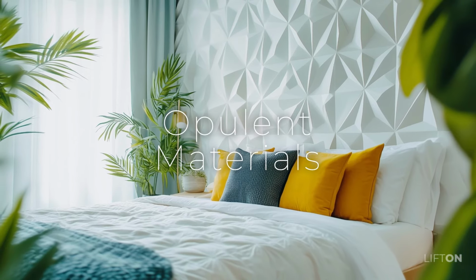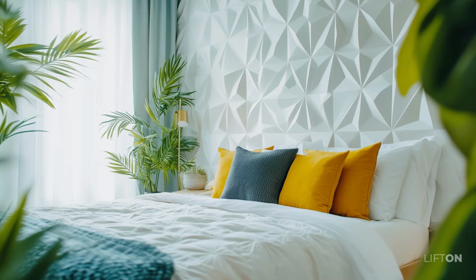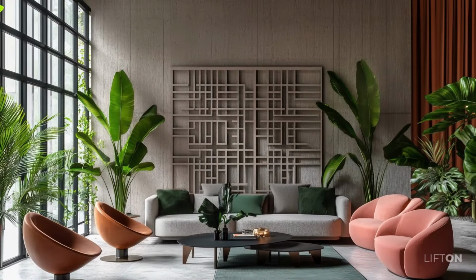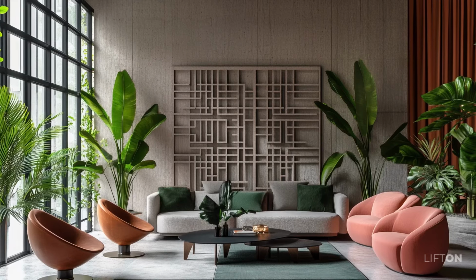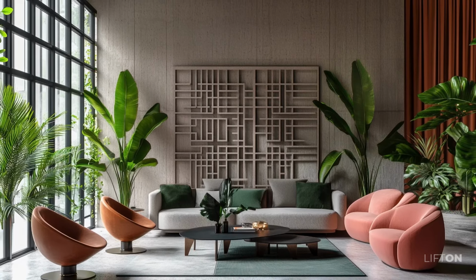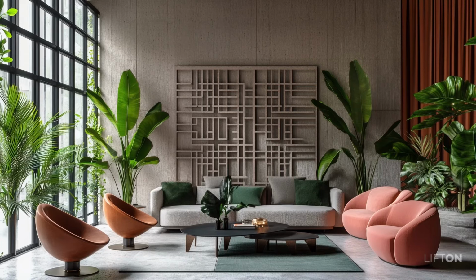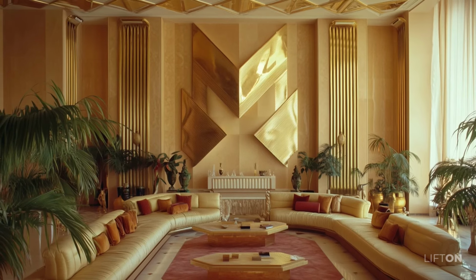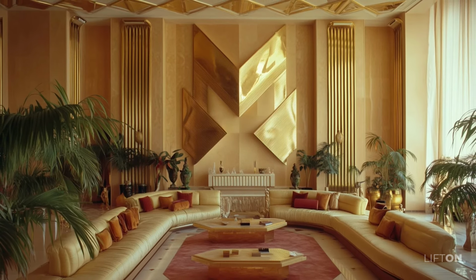Opulent materials. Art Deco is all about luxury, so opt for materials that truly stand out. Polished wood, plush velvet, sleek marble, and metallic accents like brass or chrome are perfect choices. These rich, layered textures add depth and a sense of indulgence, transforming any space into a sophisticated retreat.